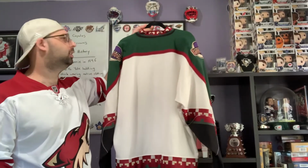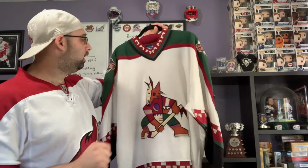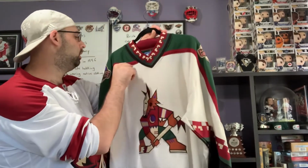I got this at a garage sale, actually at Gibraltar. If you're from Michigan, you know about Gibraltar. They had a garage sale that me and my family did, and somebody was selling this and the Anaheim Ducks one I just did in the last video, for I think like 30 bucks each. So we got this beauty here. It has a couple little stains here and there, but it's still not bad.